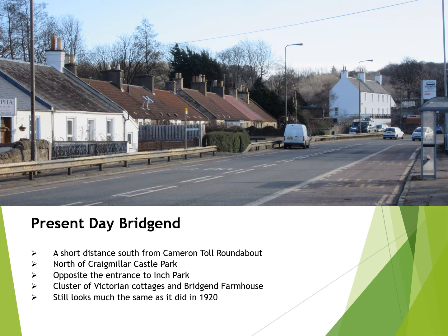Bridgend sits just a short distance south from Camantoe roundabout and to the north of Craigmillar Castle Park, just opposite from the entrance to Inch Park. It's really just a cluster of Victorian cottages as well as Bridgend Farmhouse, and probably looks much the same as it did in 1920.